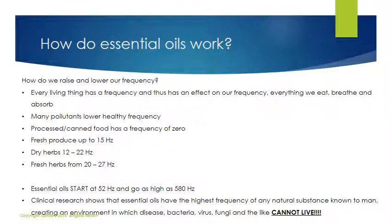Processed and canned foods have been measured as having a frequency of 0. Okay. Fresh produce has up to 15 hertz. Dry herbs, anywhere from 12 to 22 hertz. Fresh herbs from 20 to 27 hertz. Now here's what's amazing. Essential oils start at 52 hertz and go as high as 580 hertz. And that's new, okay? Just a couple of years ago, it was 320 hertz.